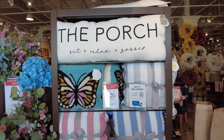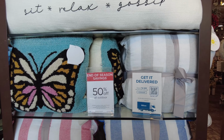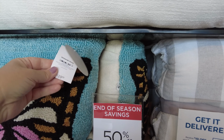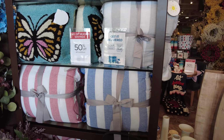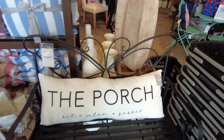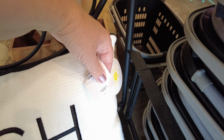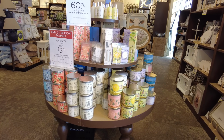We've got 50% off all of the outdoor pillows. They're definitely making room for all the fall stuff coming in. That one was $30 for that single pillow, so technically $15. So we got our 50% off. This one is full price $50, so you get it for $25.